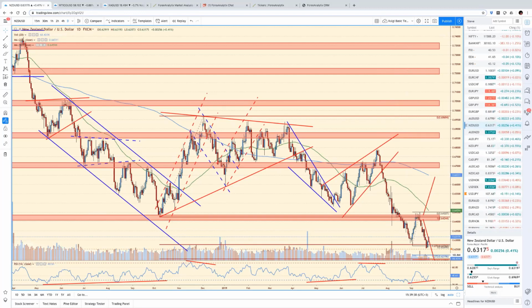Our central bank governor had a speech today. Yeah, he did. He was quite optimistic about the Australian economy. I don't think the market expected him to be. They probably expected more dovish comments.